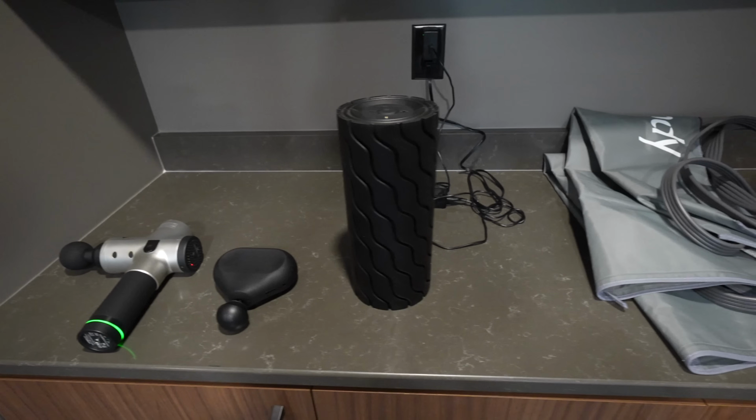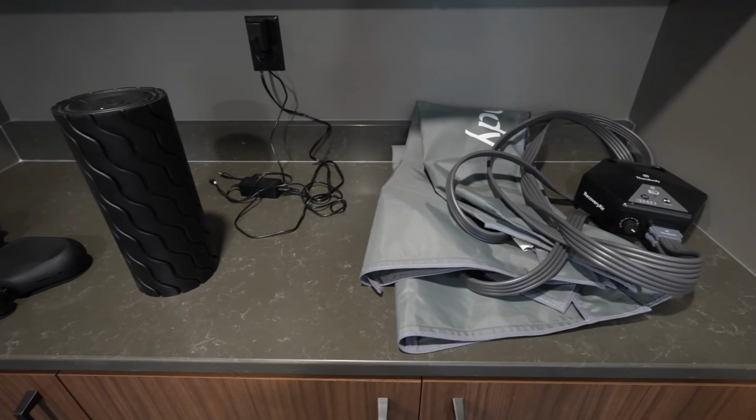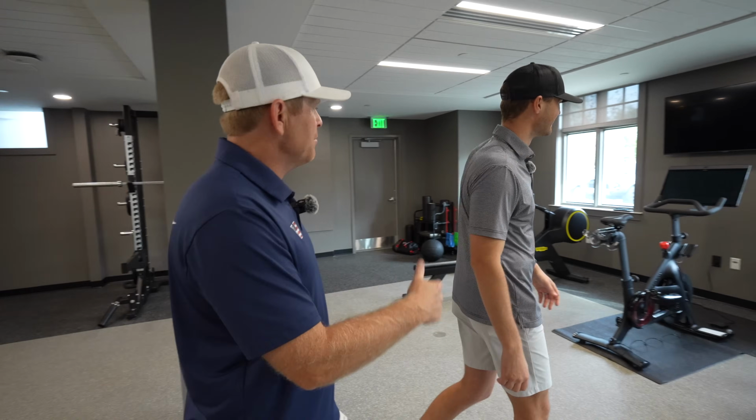I saw the Normatec. Exactly. So a lot of Therabody things in here. And you get any workouts in? I do, Coach. I absolutely love it. I'm a big Peloton guy.